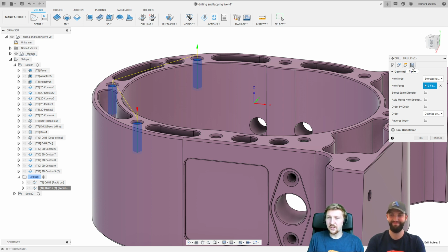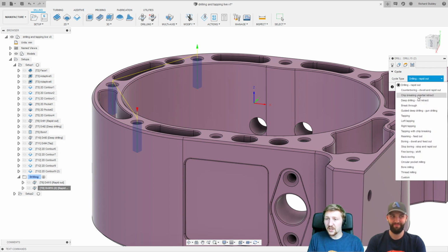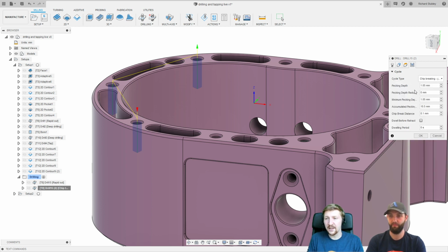So what we might have to do is what we call chip breaking. So yes, this does break the chips. But to be honest, in today's day and age with modern tools, it's more about chip evacuation than chip breaking. And what this is all about is what we call pecking. Some of you might have heard it as peck drilling before. What we do is effectively go down so far, and then retract a little bit, then go down some more, retract a little bit, down some more. And it's that little retract that's going to encourage the chips to come back out of the hole and actually free up room so coolant can get back in, or other chips can evacuate as well.